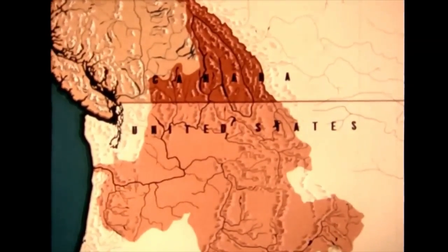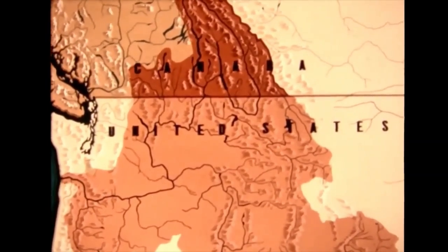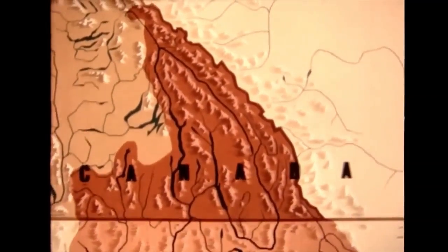Canadian and American engineers agreed that the answer to the problem lay in the Columbia Basin in Canada. So the American authorities opened formal negotiations with the government of Canada and the province of British Columbia shortly after World War II to develop upstream storage areas in Canada.